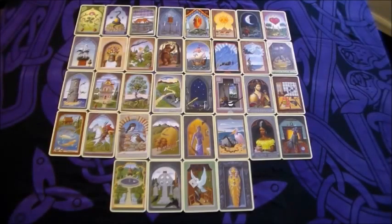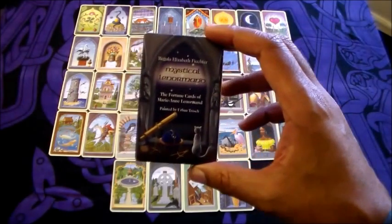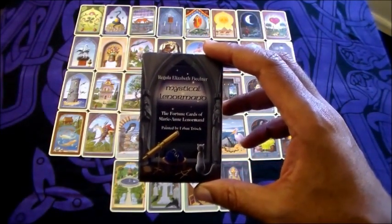And here we are, once again looking at the cards that are in Howard's Grand Tableau. And the deck that's been assisting me in this series has been the Mystical Lenormand. It is by Regula, Elizabeth Fiechter, and the artwork is by Trösch.